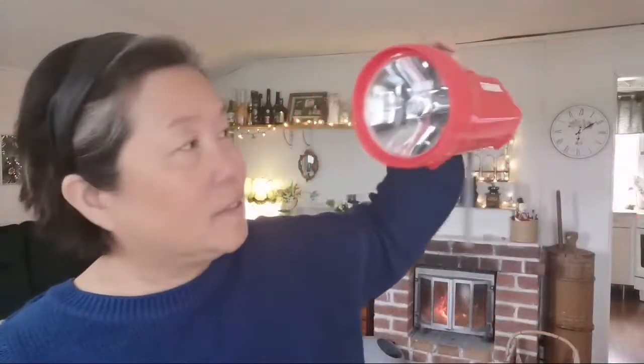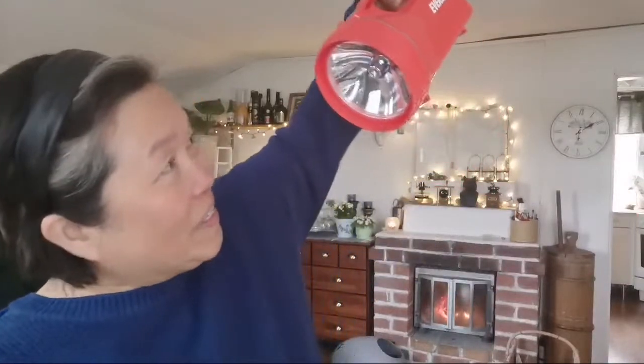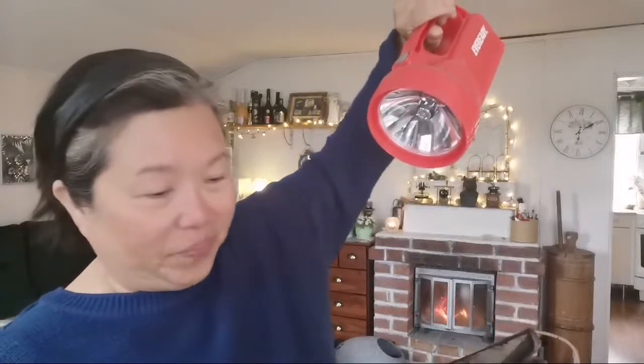In fact, I've written a note here. Let me see if I have covered everything. Tape the window. Oh yes, if you have a solar lamp, use a solar lamp because that will save you electricity. But we have a big lamp like this, so this can be used as a room lamp. Just need to hang them somewhere so that it will heat up the whole room.